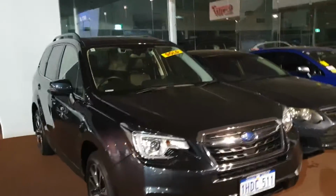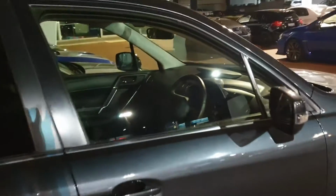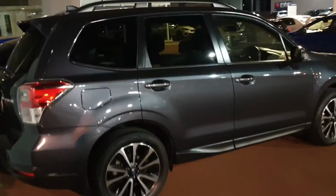There's another Forester. That's a really nice colour. Forester, nice wheels and everything. It's night time, so we can't really see the interior too well. It's automatic, this one. Yeah, that's quite a new Forester. I'm not sure what year that is. It looks quite recent.